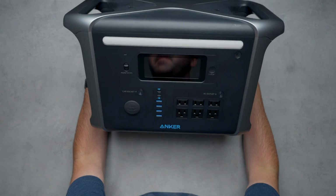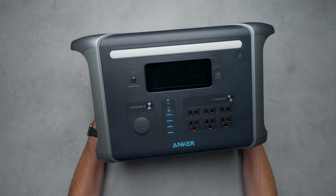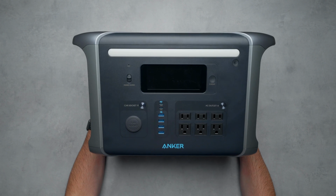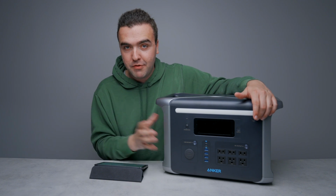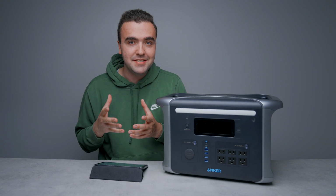Now, there is plenty that we are going to be covering in this video, like the 757's port selection and build quality, as well as the input and output power to show what this thing is able to power. But the one thing that makes this power station so different, so unique, and quite frankly, so powerful is its battery chemistry. It's the amount of charge cycles the battery can withstand before showing signs of degradation.